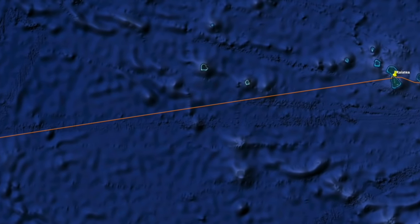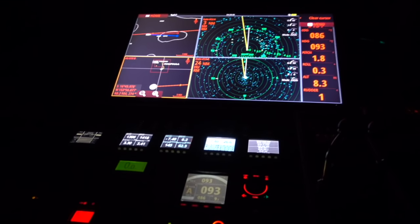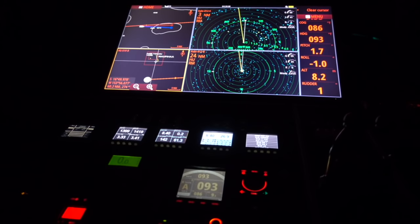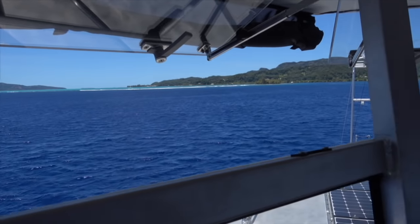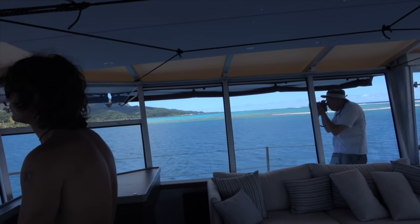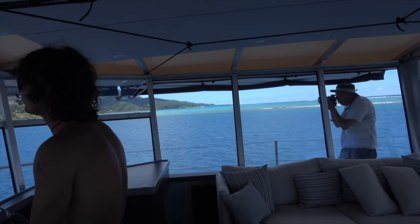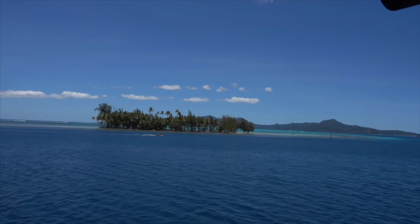We've been at sea for a week now, heading uphill from Fiji to French Polynesia, to make our landfall at Raiatea in a couple of hours. This is our 4th visit to Raiatea, one of our favorite islands in this part of the world, a port of entry that allows us to avoid the big city of Papeete.